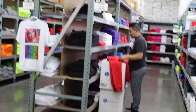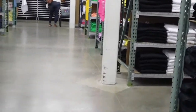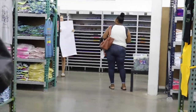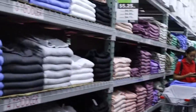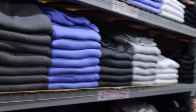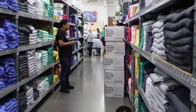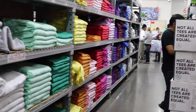So what I'm doing today is I'm getting Bella Canvas shirts. They also have HTV, vinyl, all kinds of stuff, sublimation things. Right here, this is what I need. So this is what they have to offer. They have toddler sizes, adult sizes, just kind of a quick tour of everything. So let me get what I need.